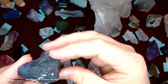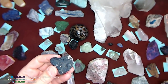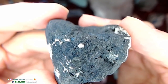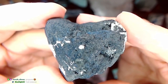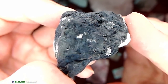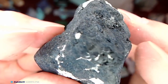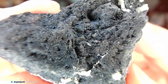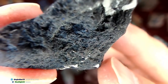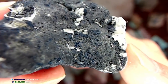This one, we don't know what it is. Is it magnetic? No, not magnetic. It's got a sort of purplish, blue purplish sheen to it. So my guess would be it has a little bit of mica in there. But we don't know what it is. I have a magnet. There's one here that is magnetic. It's a small meteor.